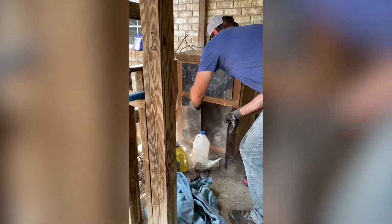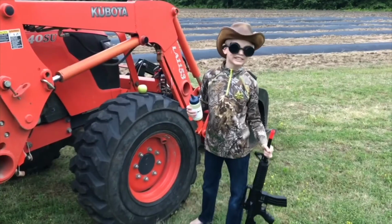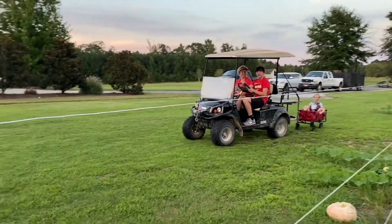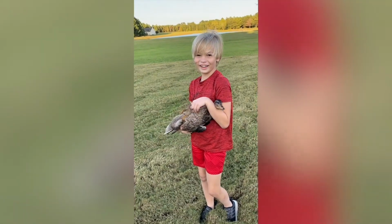Y'all, you just gotta embrace the suck. I'm in my 30s. I have 3 kids, all born in different decades. Selling houses, flipping houses, renting houses, raising kids, random farm animals.